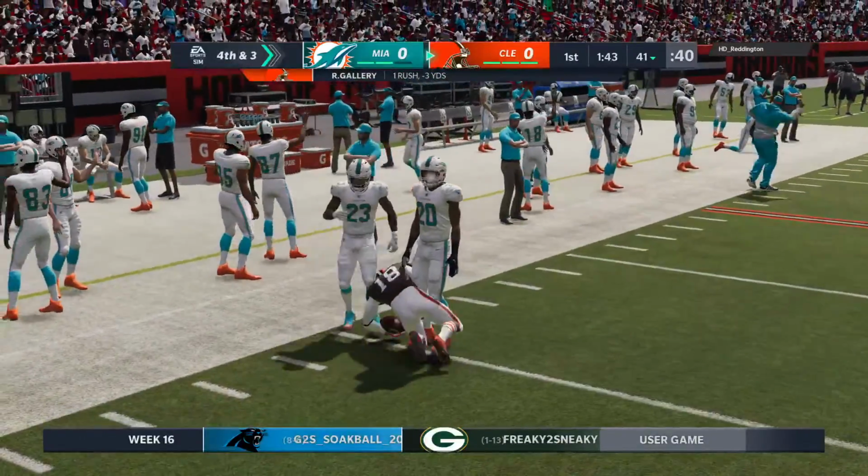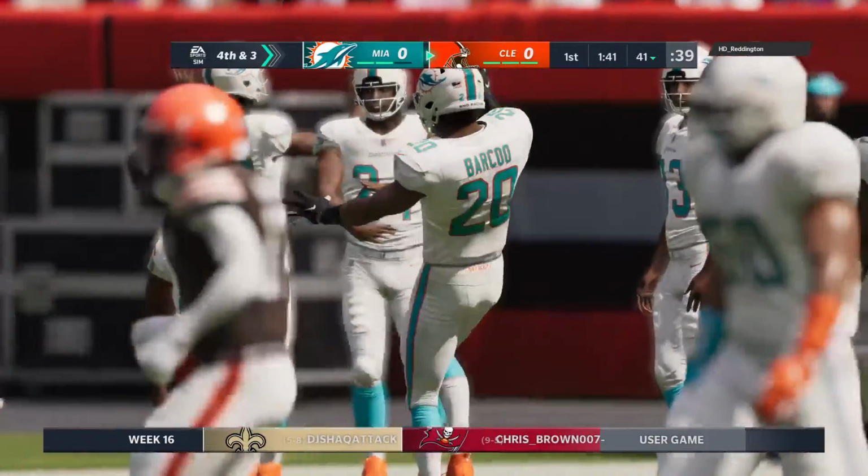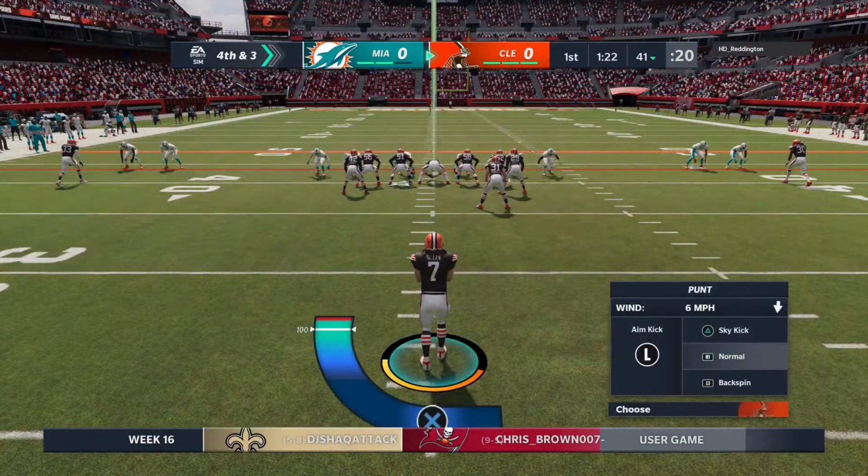And he'll lose yardage here. Back at the 41. A 3-yard loss. Fourth down now. And that was a heck of a play there on the outside.